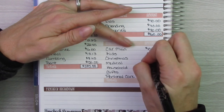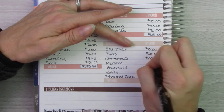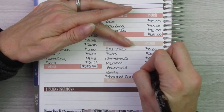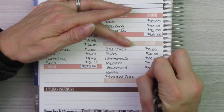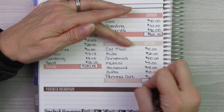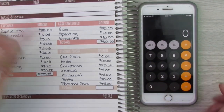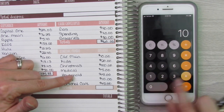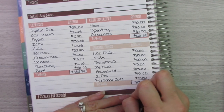Car maintenance is at 10. Kids is getting 20. Christmas currently is getting 100, and then 1 or 2 weeks before Christmas I'll drop it back down to the normal 25. Medical gets 5. Household gets 15. Gifts gets 10. And personal care gets 15. So for our sinking funds total, we have 10, 20, 100, 5, 15, 10, and 15. So $175 for sinking funds for the week.